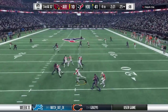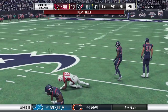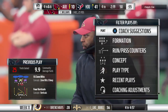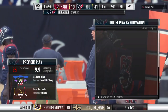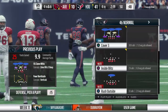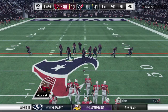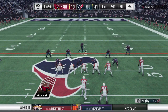From the gun, it's Palmer. Throw right side, complete to Williams. And he'll get it out to midfield. Looks like, yeah, they'll spot it right at midfield at the 50. A critical one here if they're going to have any shot at this thing. So they'll go for it on 4th down.